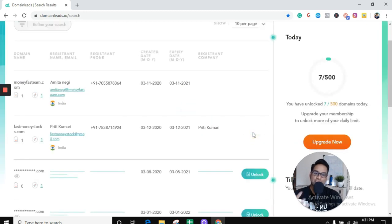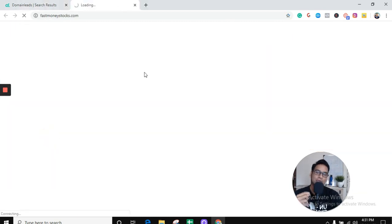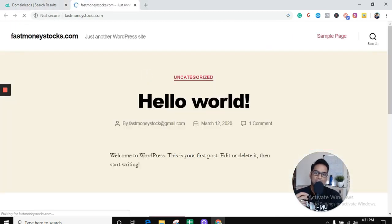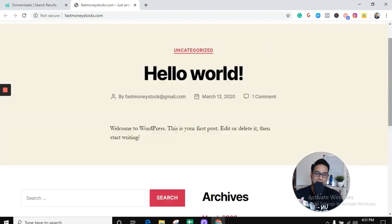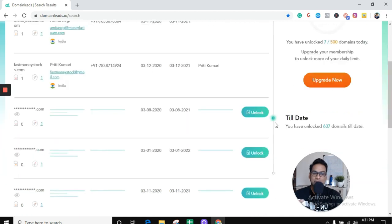So let me check out the second one. So it says fastmoneystocks.com. So from the name you will get to know that it's completely into stock markets or something, who are looking for a stock market. Again, they don't have a website, you can target them. You can also provide them digital marketing services. You have the phone number, you can have the name here, the email address, that too a Gmail email address where you can get in touch with her, and the phone number, this is the email address, and the registration company name is Preeti Kumari.